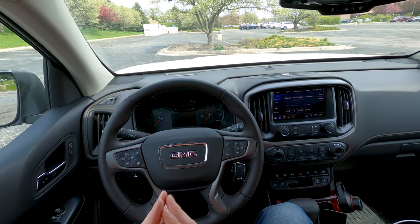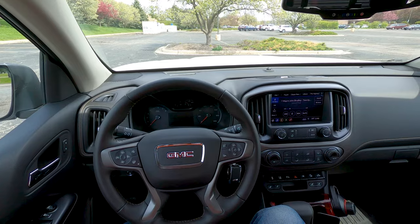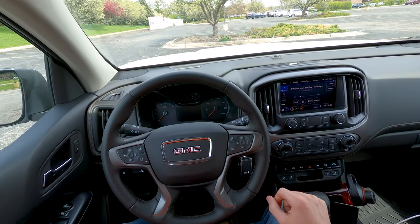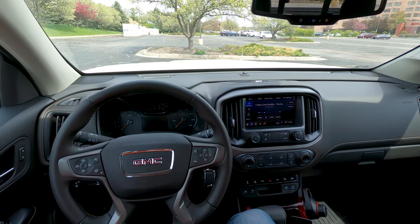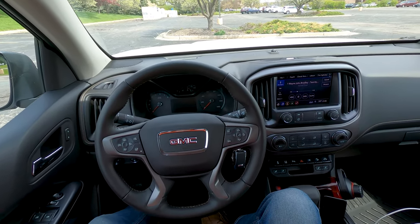Today we've got the sound system demo of the 2021 GMC Canyon and its 7-speaker Bose audio system. This is going to be an in-depth review. We're going to take a look at how the infotainment system works, audio inputs, audio controls, audio adjustments, speaker locations, Apple CarPlay, and Android Auto. Then we're going to get out on the road and listen to these sample tracks while we're rolling, and I'll give you my thoughts at the end.